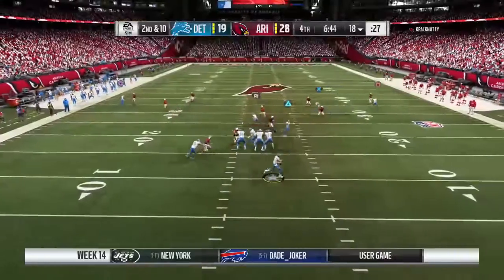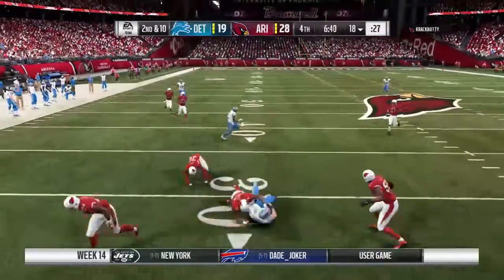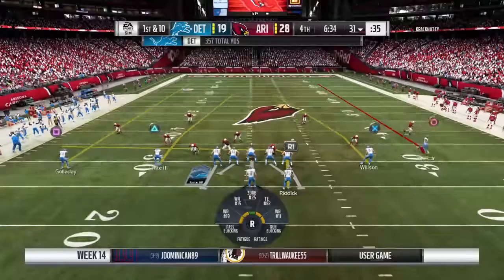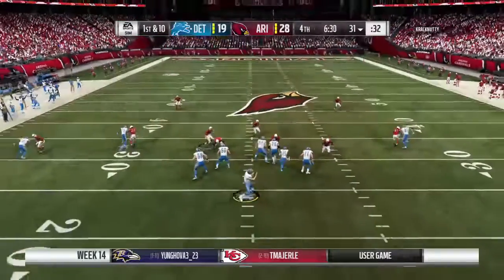Throwing again. Stafford flush to his right. And he's got his favorite target yet again. It's complete. And he's going to get this one across the 30-yard line. 8th catch for him now. He's been a big factor. And it's a 1st down.